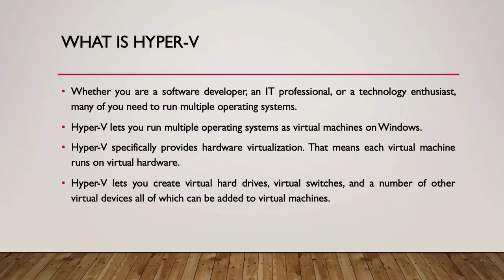Whether you are a software developer, an IT professional, or a technology enthusiast, many of you need to run multiple operating systems. Hyper-V lets you run multiple operating systems as virtual machines on Windows. Hyper-V specifically provides hardware virtualization. That means each virtual machine runs on virtual hardware. Hyper-V lets you create virtual hard drives, virtual switches, and a number of other virtual devices, all of which can be added to the virtual machine.